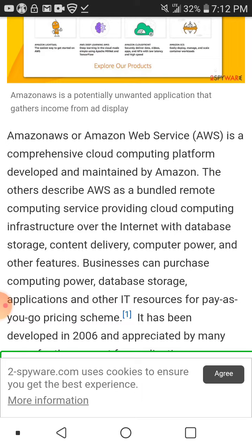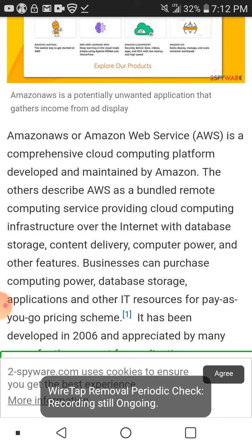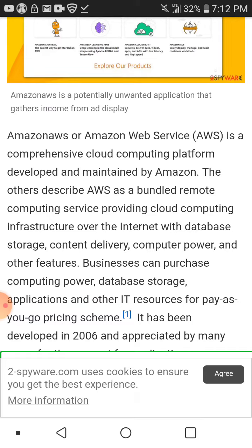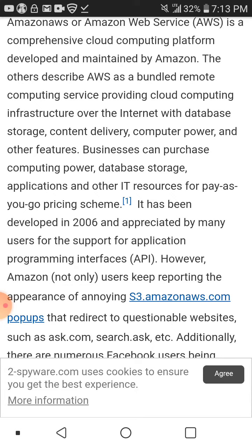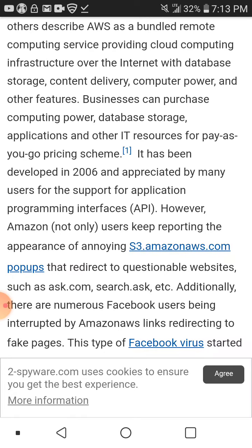Amazon Web Service (AWS) is a comprehensive cloud computing platform developed and maintained by Amazon. The authors describe AWS as a bundled remote computing service provider: cloud computing infrastructure over the internet with database storage, content delivery, computer power, and other features. Businesses can purchase computing power, database storage, applications, and other IT resources for a pay-as-you-go pricing scheme. It was developed in 2006 and appreciated by many users for the support for application programming interfaces (API). However, Amazon users keep reporting the appearance of annoying S3Amazonas.com pop-ups that redirect to questionable websites.